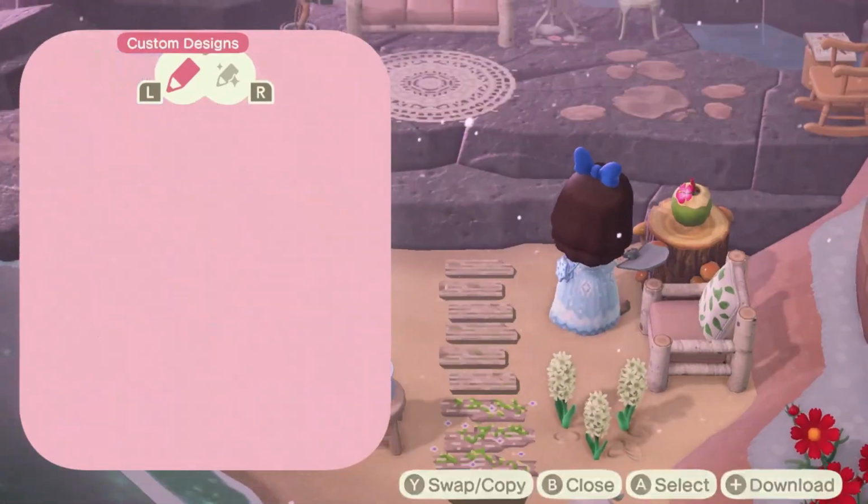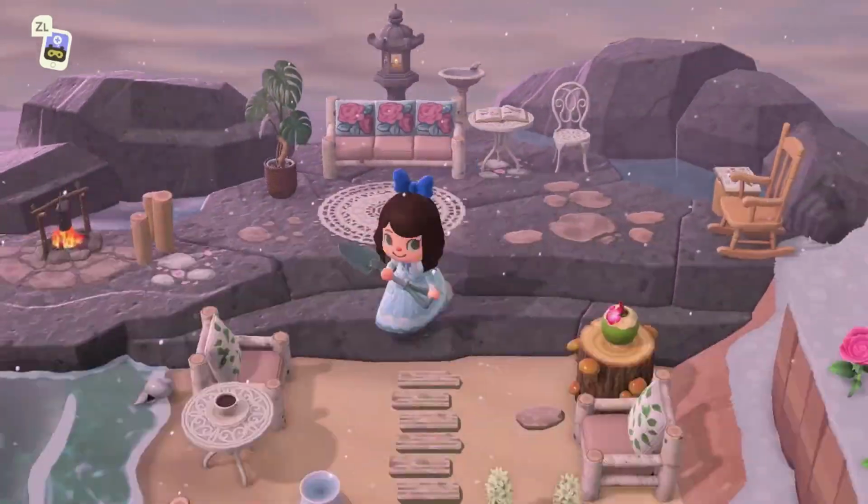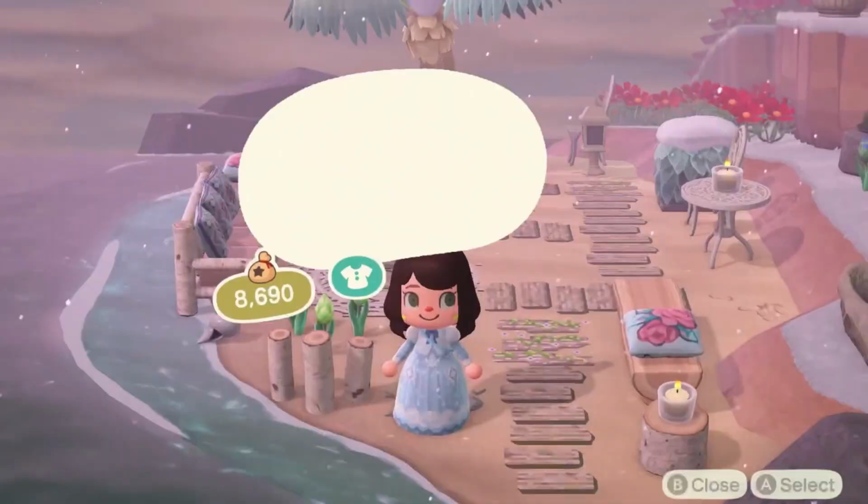So here I am just kind of using these flowers as an accent, kind of filling out these areas that probably couldn't take another item, but maybe still look a little bit empty.